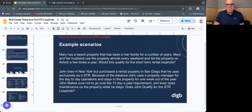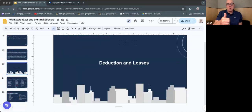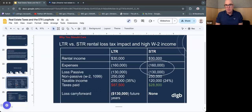Right. And so that's the reason we're going to very, very briefly talk about tracking these hours a bit later in the webinar. But let's move on. So we talked a bit about the requirements to qualify for the short-term rental loophole, what the property needs to be like, and how much you actively need to be participating. Now let's talk about these losses, right?